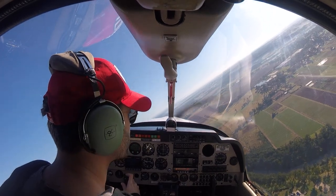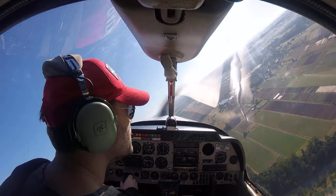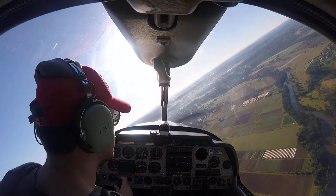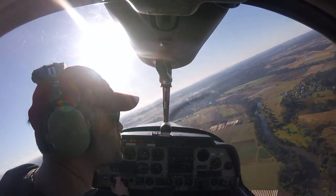India Romeo November, downwind touch and go, glide approach. India Romeo November, copy the glide, runway 24, clear touch and go. Clear touch and go, runway 24, India Romeo November.